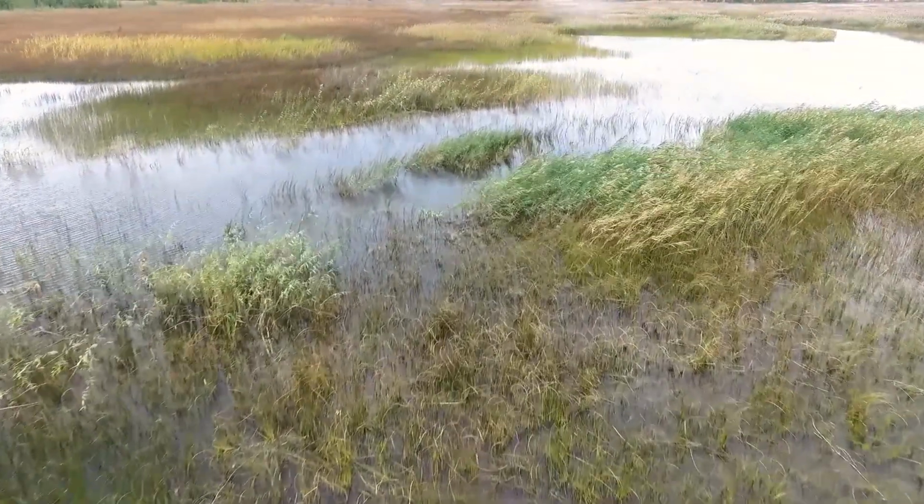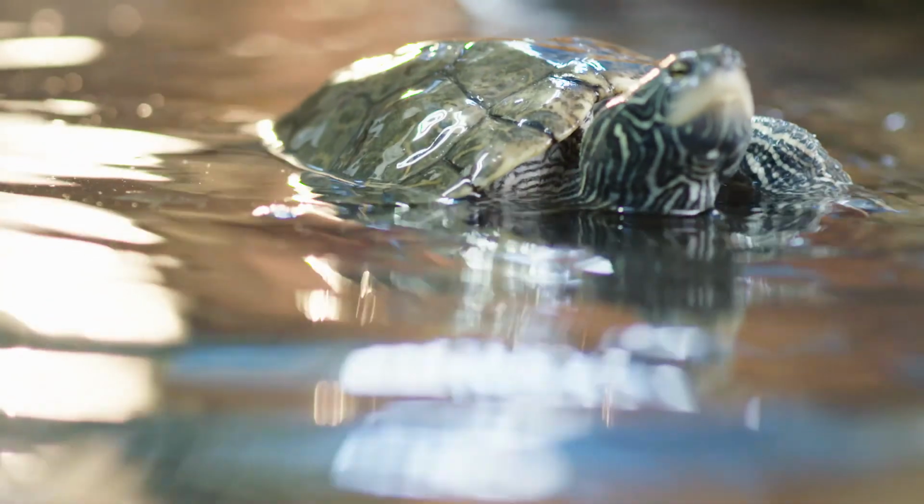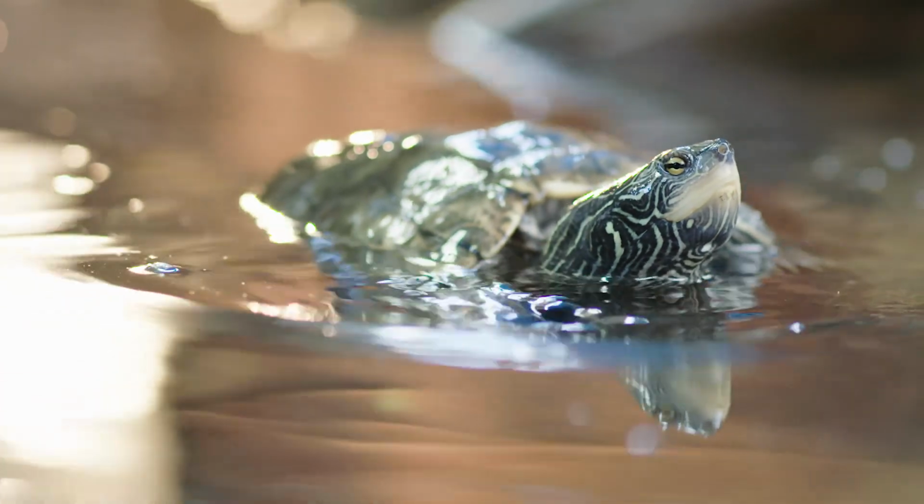I think that people are really starting to realize how important wetlands are to the environment and to us. Wetlands help to prevent flooding and to clean our drinking water, and they provide habitat for a lot of really unique plants and animals that wouldn't be able to survive without them.